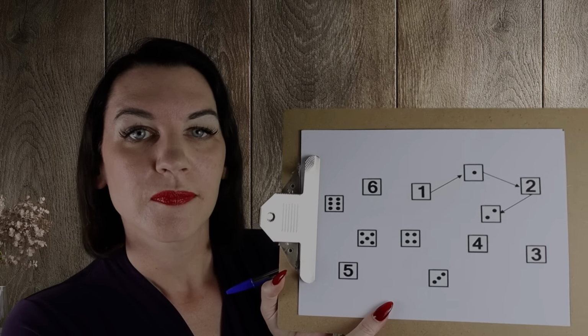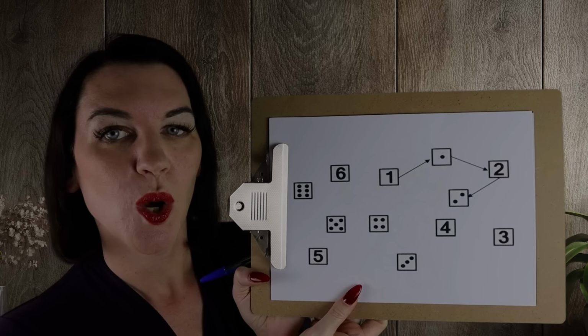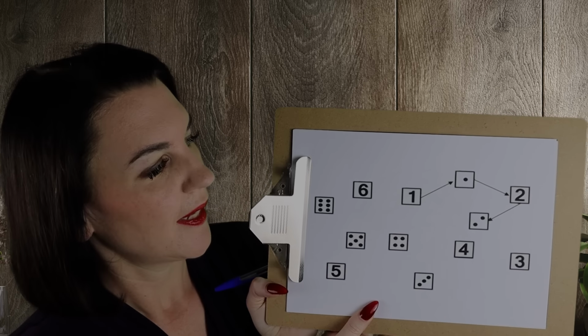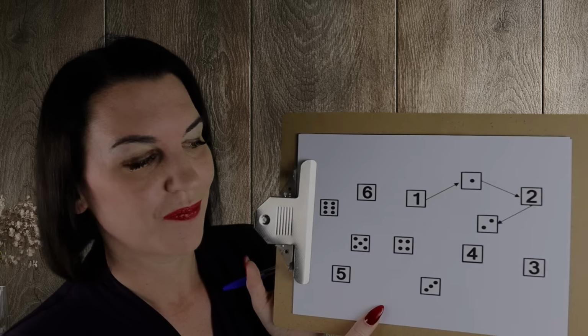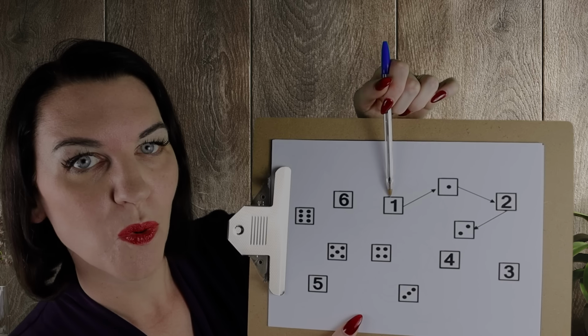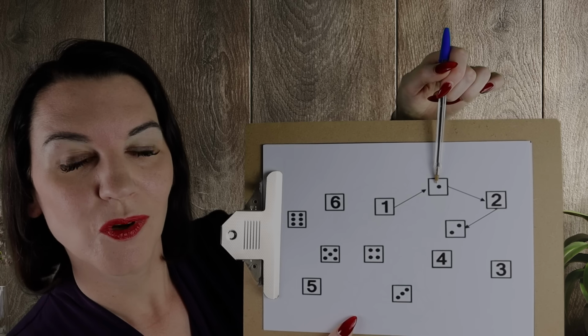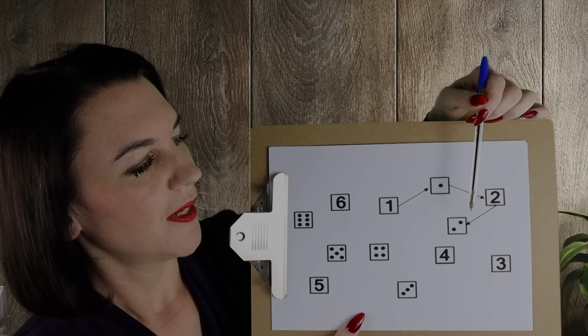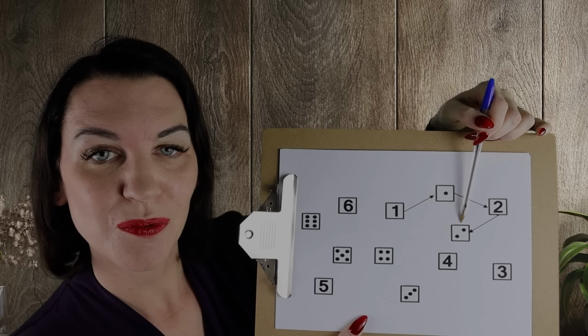Fantastic. So to begin with, we're going to make some links between numbers and pictures of dice. I'll explain to you what I mean. I have a big picture here for you to look at. So, what you can see here are the numbers 1 to 6 and the corresponding numbers on the dice. And the first couple have been done for you. So for example, number 1 goes to the number 1 on the dice. Thereafter, the number 2 follows the number 1. And that would go to the number 2 on the dice.